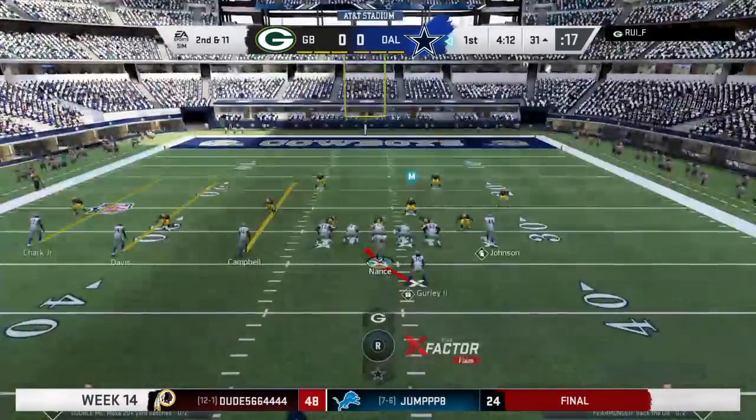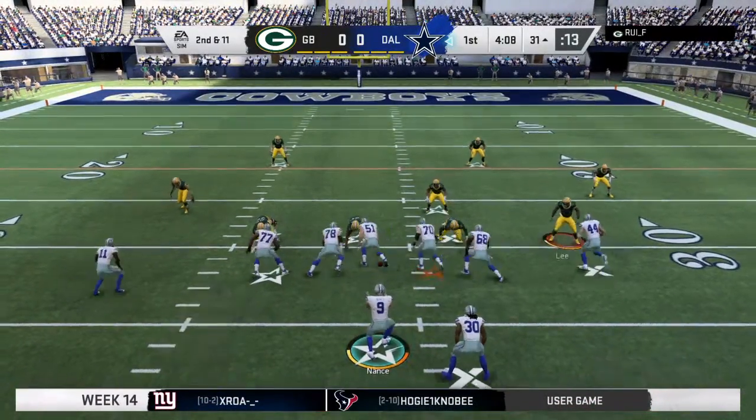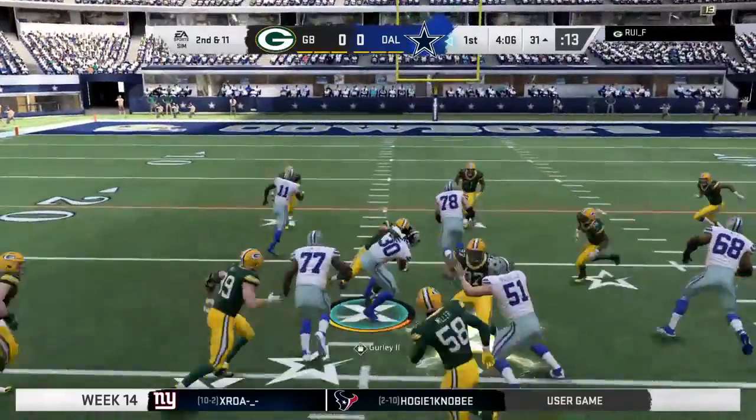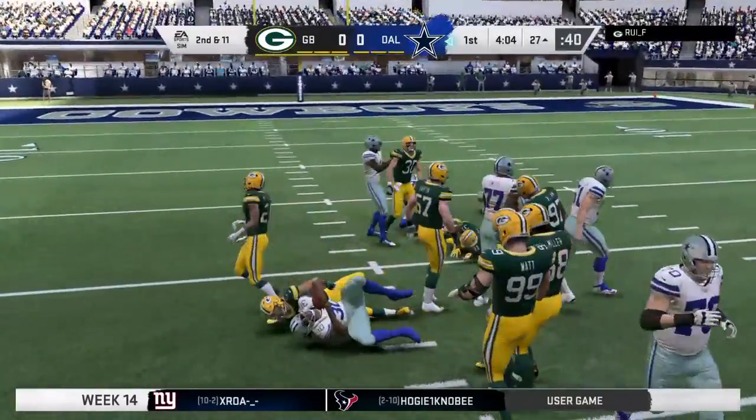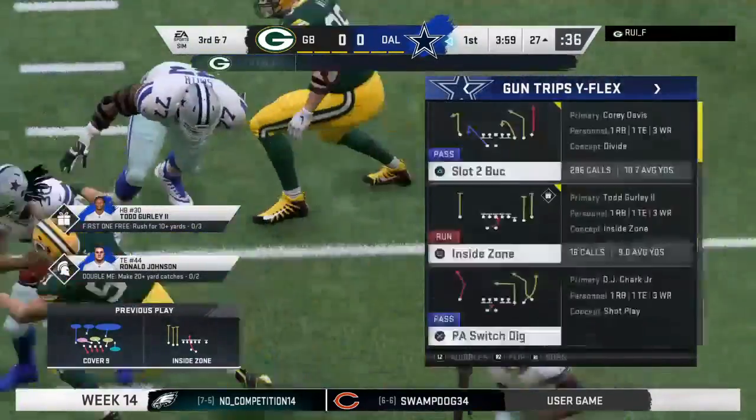Ready? 60 outlaw. Drop deep, drop deep. Here's Gurley now out of the gun. Four yards on the pickup there as they get it back to a more manageable 3rd and 7.